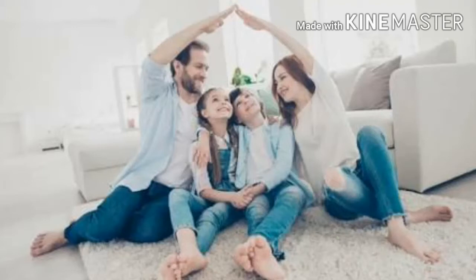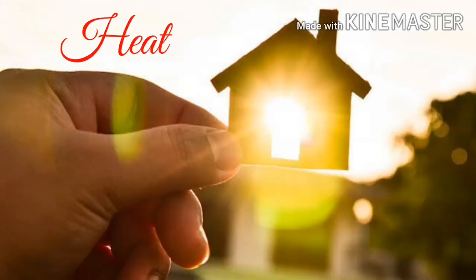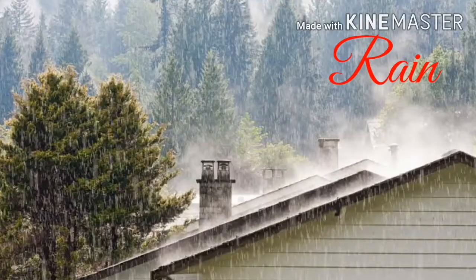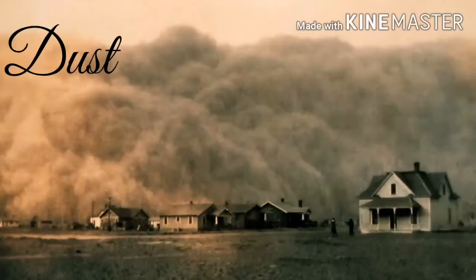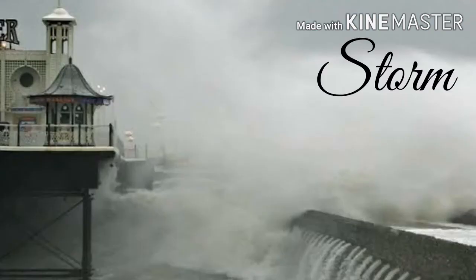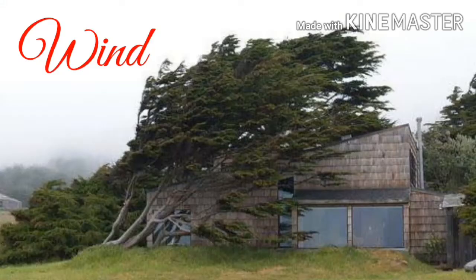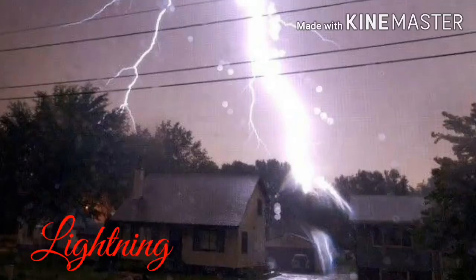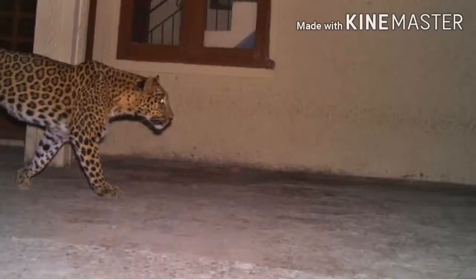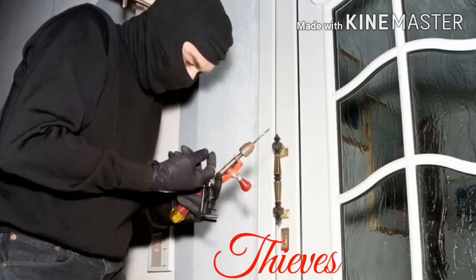We need a house to protect us from heat, cold, rain, dust, bad weather, storm, wind, and lightning. It also protects us from wild and dangerous animals. It keeps us safe from bad people such as thieves.